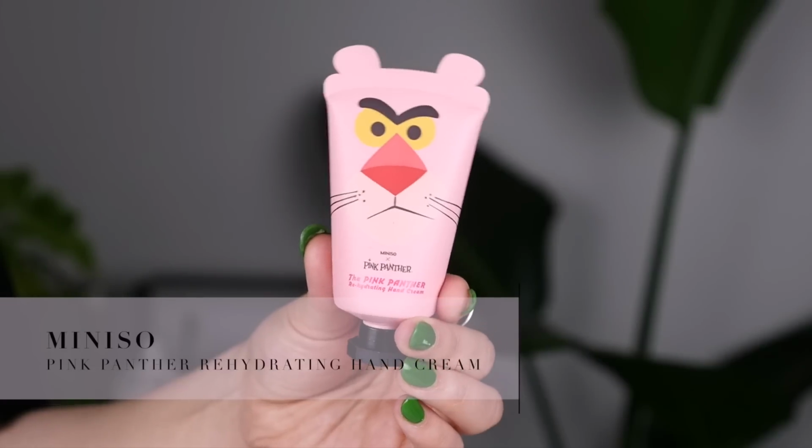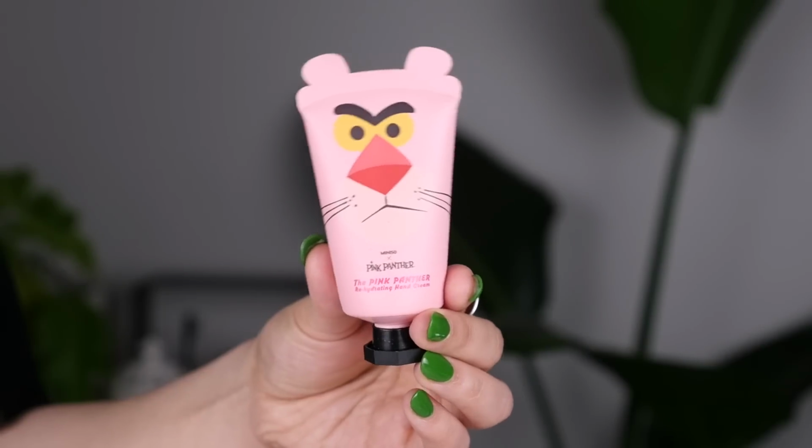There's a poreless pressed powder. There's a hand cream. Let's try some now because my hands are kind of dry. It's got a seal on it, which is always good. It's got that generic scent of a hand cream. I feel like it's a little bit sweet, but it is quite nice and moisturizing. I think the packaging is so cute.